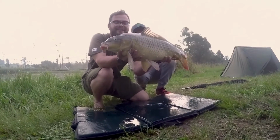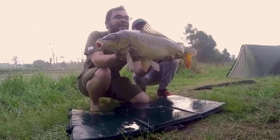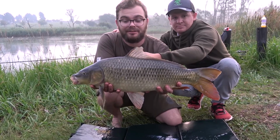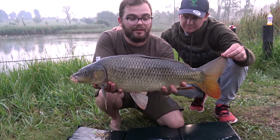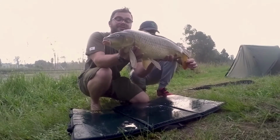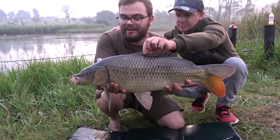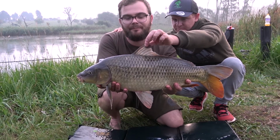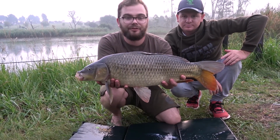Here you go. 5 kilo fish caught on a Mulberry Stealth pop-up on a Ronnie rig. Fantastic. You guys saw where I cast. You guys saw what I used. You saw the rig. Come to Rietvlei and try it yourself, because it worked. Hey? What do you think? I think it worked. The rain is slowing down just for us to do this. Perfect. Beautiful sunset. And a wonderful fish.